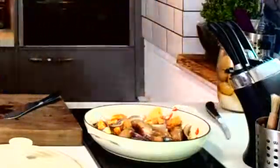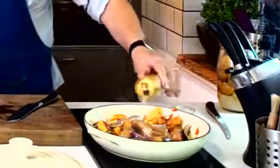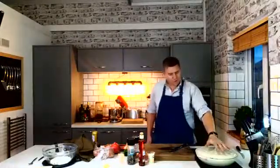Right, so I've got a can of ginger beer. What I'm going to do is add a little bit of liquid in here with the ginger beer, about 100 mils, okay? And then we put the lid on. And by putting the lid on, we've kind of created the oven.